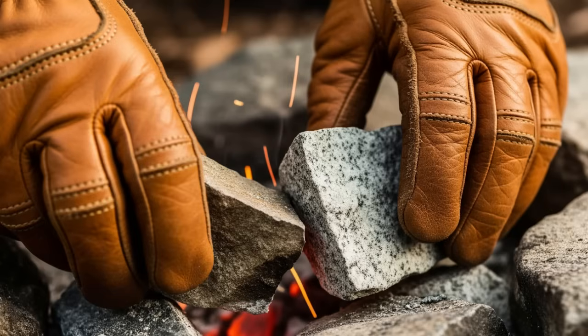Protective gloves might seem like a small piece of survival gear, but they're a true game changer when it comes to keeping your hands safe and functional. Whether you're handling rough materials, building shelter, or dealing with sharp objects, gloves protect you from cuts, blisters, and infections, injuries that can quickly derail your survival efforts.